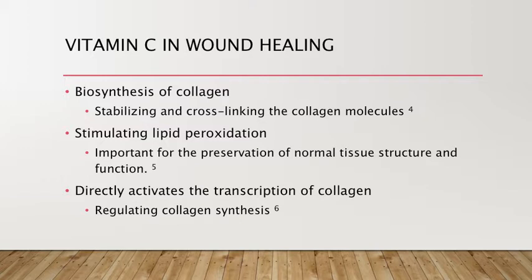The product of this process, in turn, stimulates collagen gene expression. The third way vitamin C aids in wound healing is it directly activates transcription of collagen synthesis and stabilizing procollagen mRNA, thereby regulating collagen synthesis.